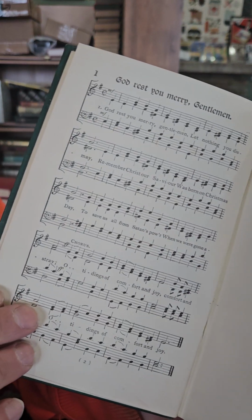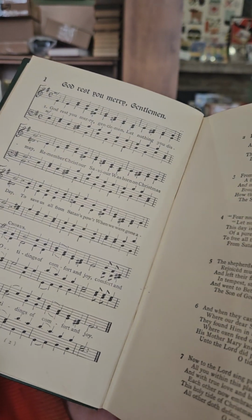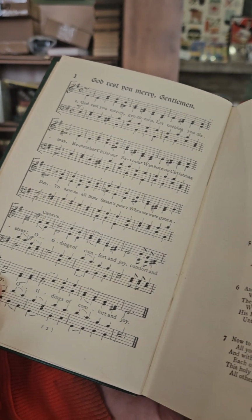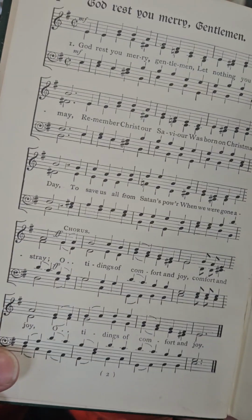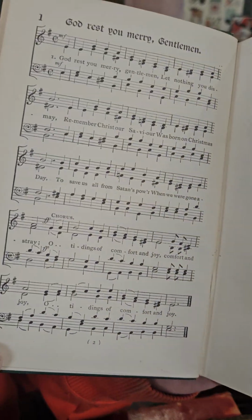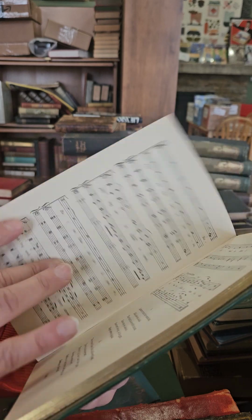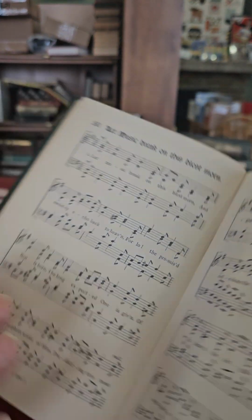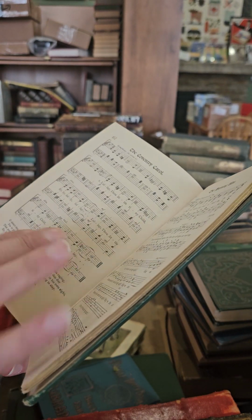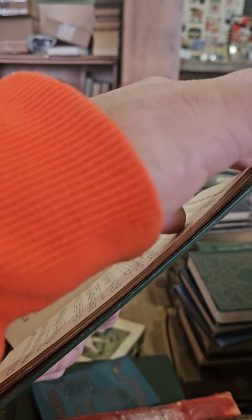God rest ye merry gentlemen. Da, da, da, da, da. Remember Christ our Savior was born on Christmas Day to save us. New Prince, New Pop. Nope, don't recognize that one. The Morning Star. Don't know that one. Shepherds Went Their Hasty Way. Nope.